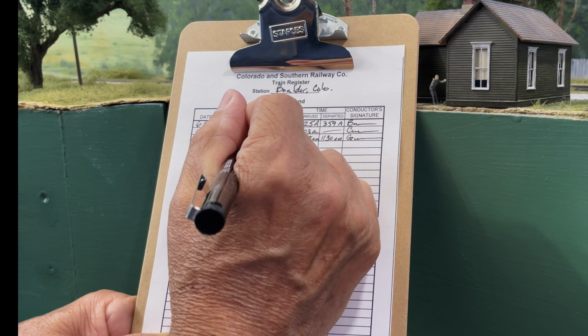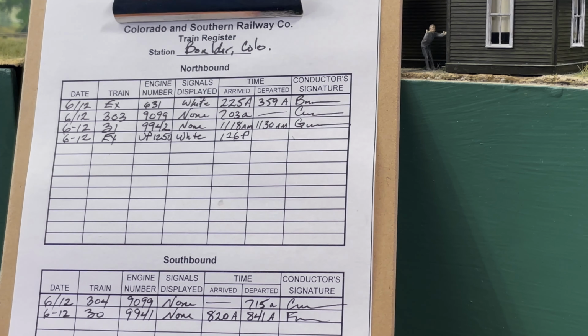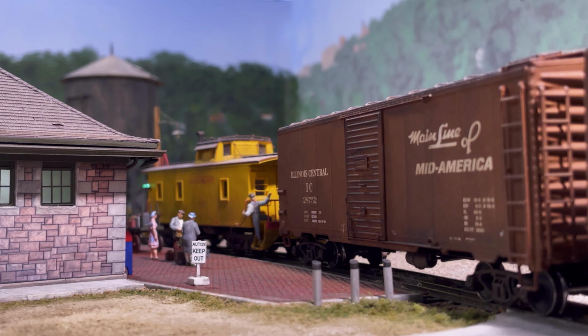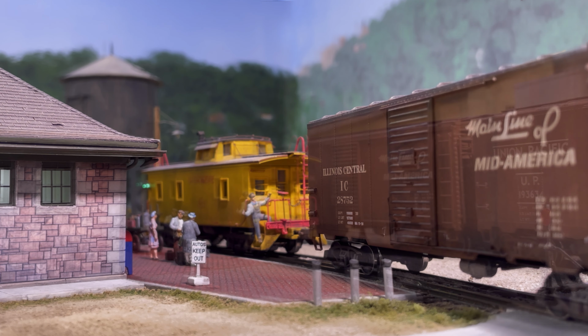Trains arriving and departing Boulder have to sign the Boulder Register. We'll sign as arrived now and then as departed when we leave. Boulder reporting UP Extra 1250 in at 1:30.